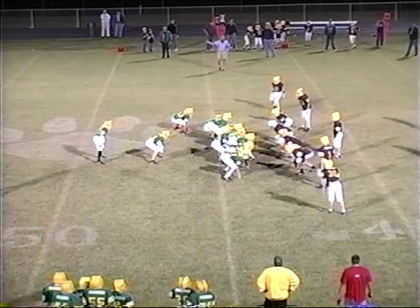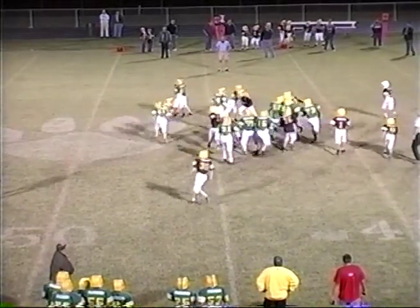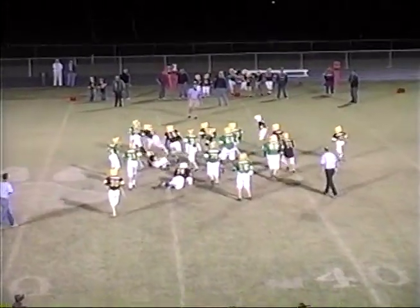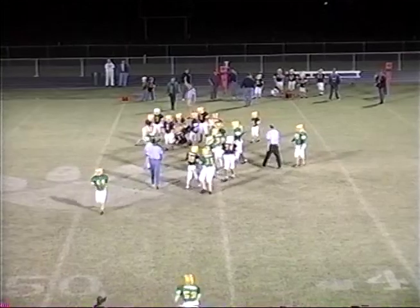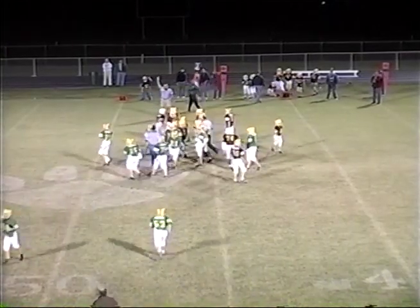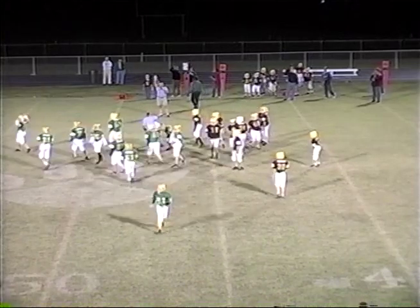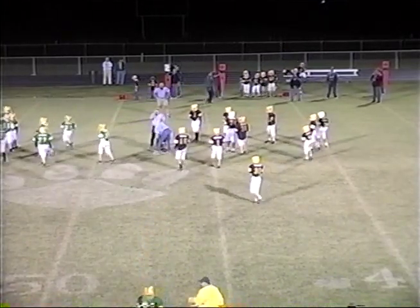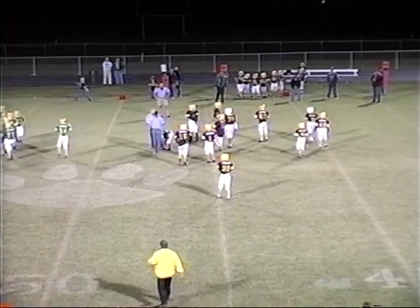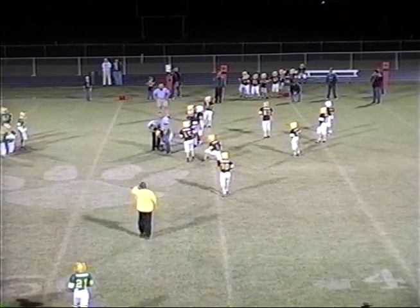Backs in the I formation. Man in the slot on the left side. Devin Sorrells under center. Gives it off to Tavion Parrish. Parrish gets away from one man, will not get away from the second. They got him in the backfield, number 40, Ethan Whitty. Second down, 12. Loss of about 3 yards on the play. Let's just go ahead and call it a 2-yard loss. Back to the 47. It'll be 2nd and 12.